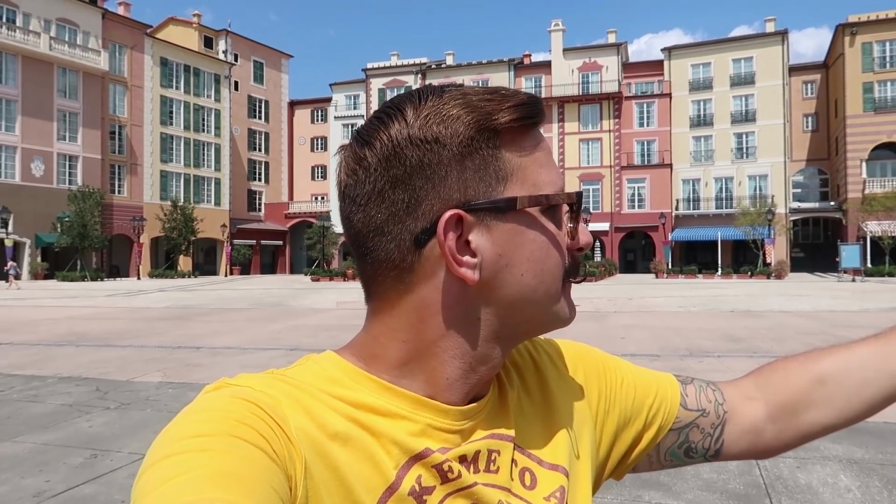So there you have it, the Loews Portofino Bay Resort at Universal Orlando. I don't think that I want to stay anywhere else after seeing this entire property. There's so much here. There's restaurants, there's shops, there's a Starbucks, there's an ice cream shop, there's little Vespas that you can take photos on. It's amazing, and it looks so good, and the rooms are giant, and the rooms are nice. So there you have it. I highly recommend. So with that being said, we are off, and I will see you guys tomorrow.